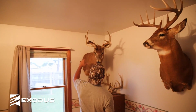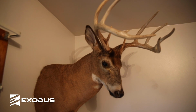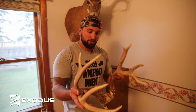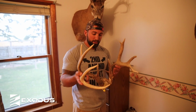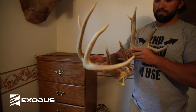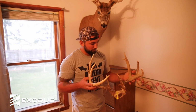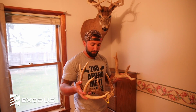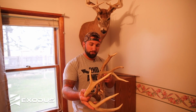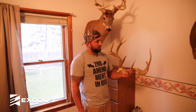So this buck back here is a buck that I killed when I was a senior in high school. He is right at 160 inches. Directly below him is a deer that I shot several years ago with my bow and never did find. I shot him just a little high. He bled like a stuck hog, and we trailed him, and we just never found him. So the neighbor actually found him that following shed season, and miraculously the rack was still in pristine shape. He knew that I had shot the deer, got the salvage tag for it, and he gave him to me. So shout out to Tyler Rector for letting me have a deer back that really kind of tore me up.